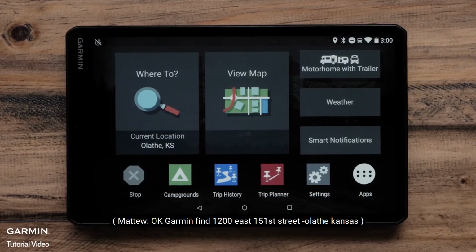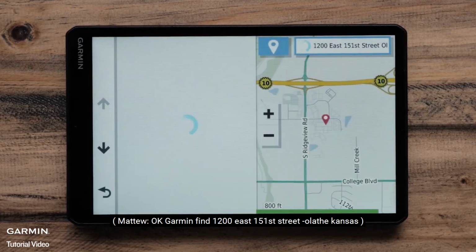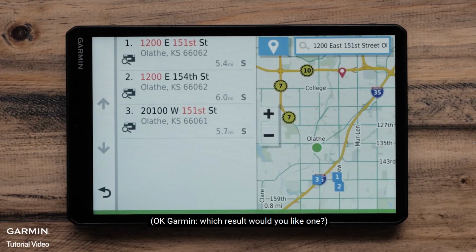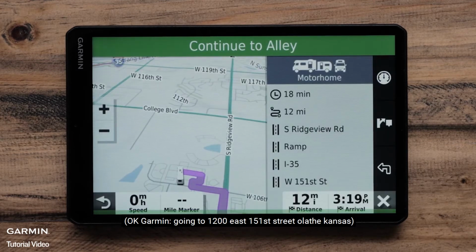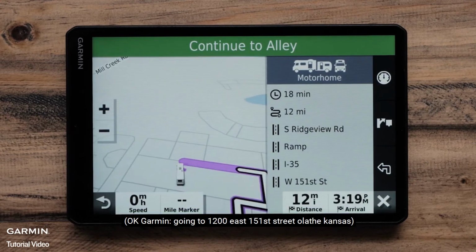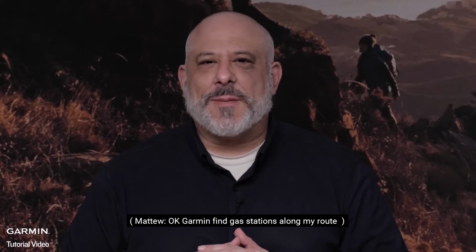OK Garmin, find 1200 East 151st Street, Olathe, Kansas. Which result would you like? 1. Going to 1200 East 151st Street, Olathe, Kansas. OK Garmin, find gas stations along my route.